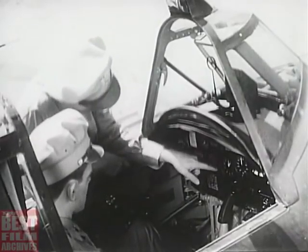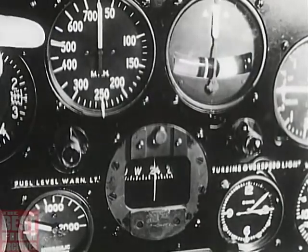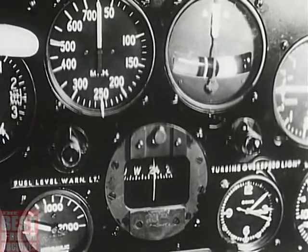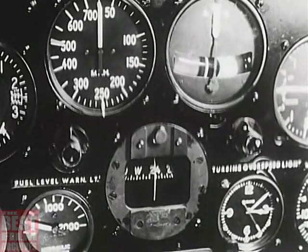You've got standard instruments on your panel. Flight instruments are in the middle. Your engine operating dials are on the right. Notice that the speed limit on this airplane is redlined at 500. Here's your fuel level warning light. Remember that when it comes on, you've got a maximum of 20 minutes left to find a place to sit this baby down.